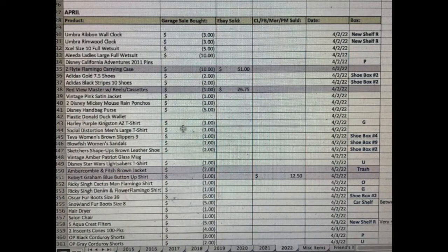So here you can see my Excel chart for this month, April 2022. You can see on the top, in the light brown, are all of the categories. Starting from the left, you have product, garage sale bought, which means how much I paid at the garage sale for the item, and eBay sold, how much it sold for on eBay. You have CL, FB, MER, which are all of the other sites that I sell on, the date that I bought the item, and what box it's in.